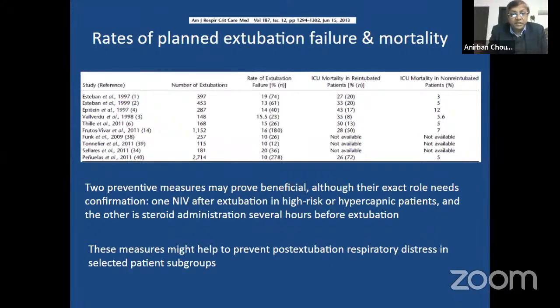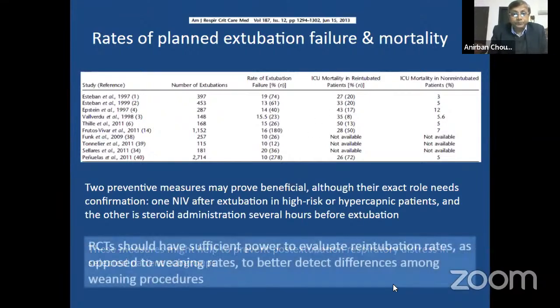But these measures might help to prevent post-extubation respiratory issues. So this was almost clearly demonstrated in most of the studies that looked upon these aspects while deciding the ICU mortality.